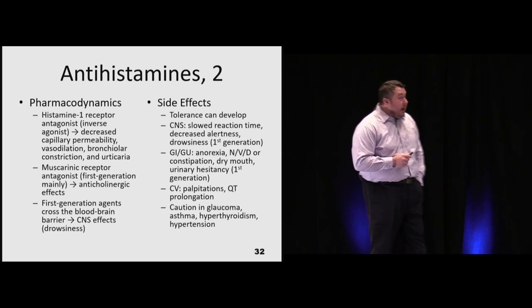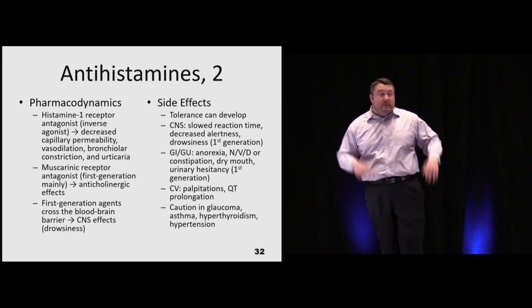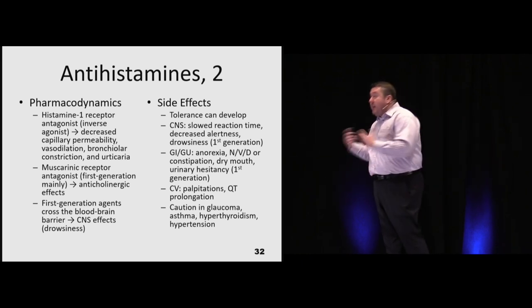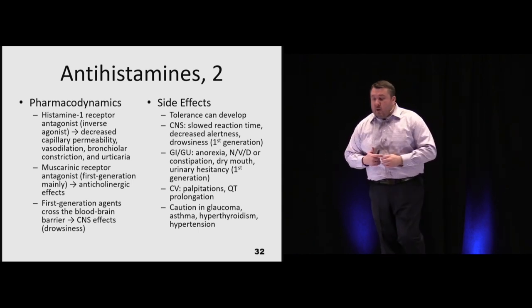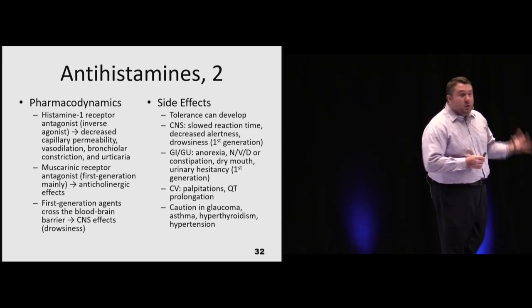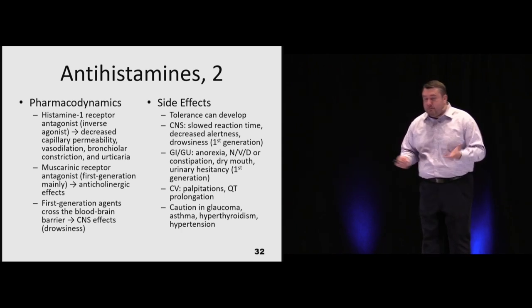Tolerance can develop over time, so the person who takes diphenhydramine every night to sleep will eventually notice it's not as effective as it used to be. And if they're taking cetirizine every day, they may lose some of that benefit over time, and that's why rotational therapy may sometimes be helpful in some of those patients. But for your allergic rhinitis patient, a second-generation antihistamine is usually our first-line agent.